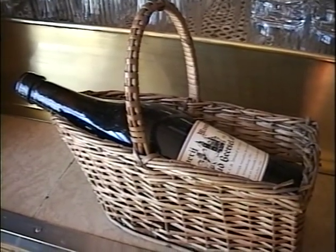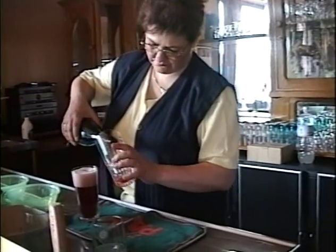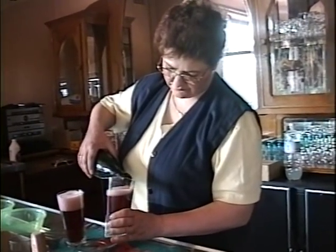Gueuze and kriek are aged in the bottle, served in a wine basket, and poured with expert care so as not to disturb the sediment in the bottle.